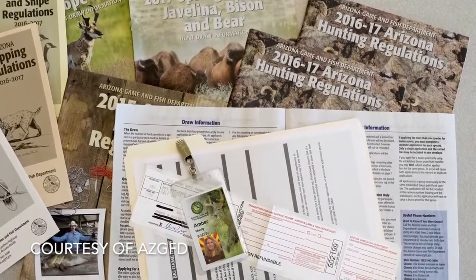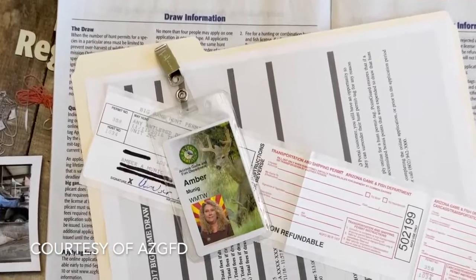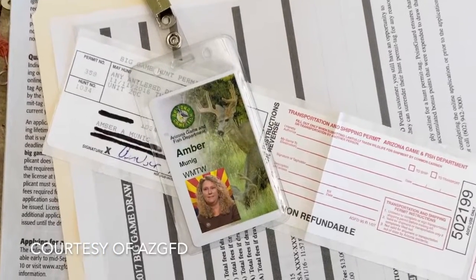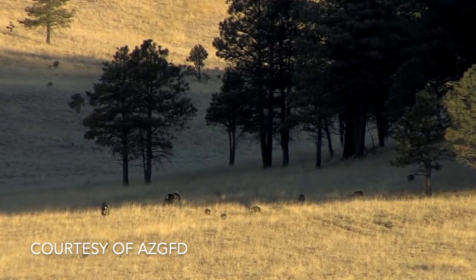Amber Munich, the Big Game Management Supervisor for Game and Fish, is here to help us navigate the draw process, which can be tricky at times. Our draw is complex in Arizona, but it's because we have a limited resource and high demand for those limited resources. And so in order to make it fair for everybody to draw a tag at some point, we've put these restrictions on how the draw operates.